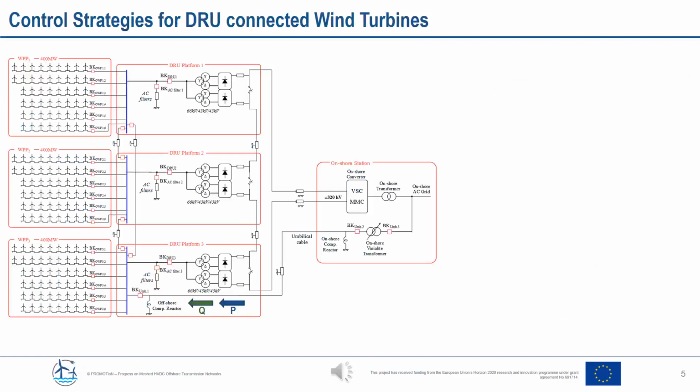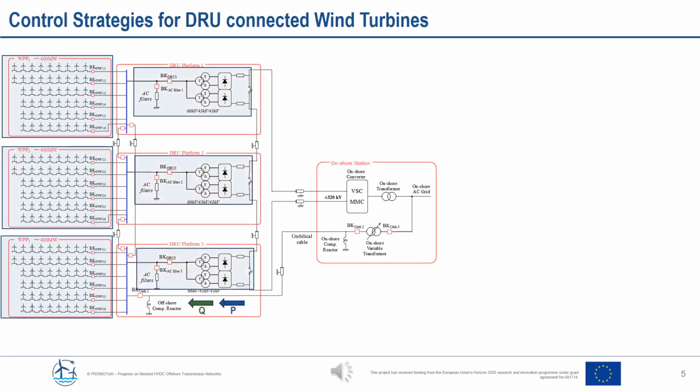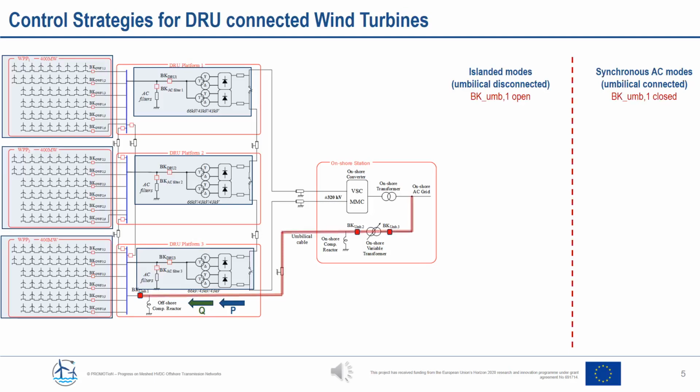This is the system we have considered for a point-to-point link. We have a total of three 400 megawatt wind farms connected to three diode rectifier units, which in turn are series connected on their DC side. The wind turbine auxiliaries are supplied by an umbilical HVAC cable, and the wind farm can operate as an island when the umbilical cable is not connected, and also synchronize to the onshore AC grid when the umbilical is connected.